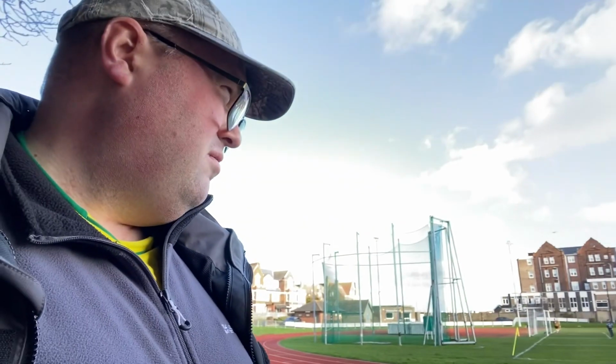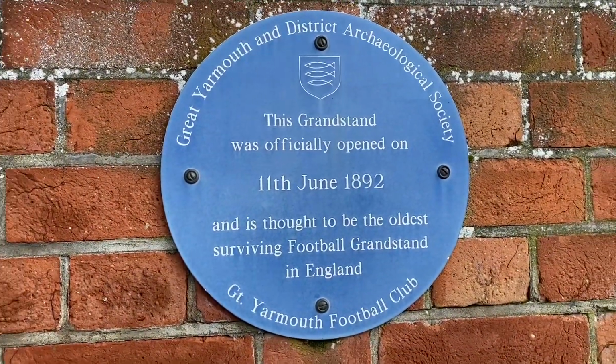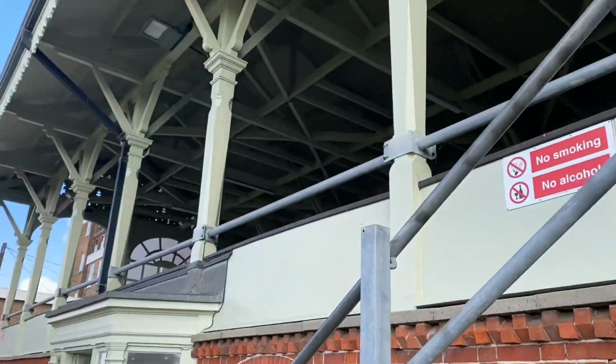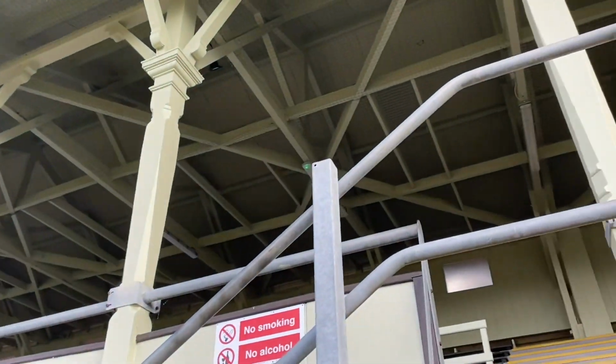But yeah, I can't wait to watch the game, see if they can win, because they are 2 points behind Framlingham, who's top of the league. So the winner might go to the top. Look at this. Proof that this is a really old stand. And look, it's just kind of unique.